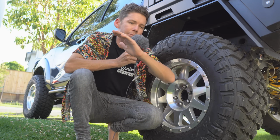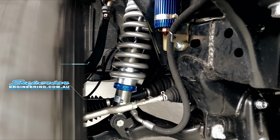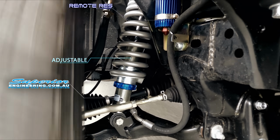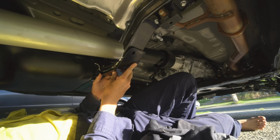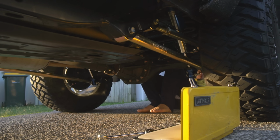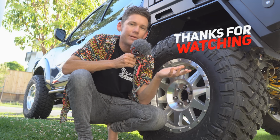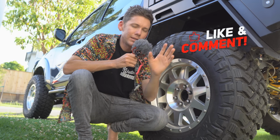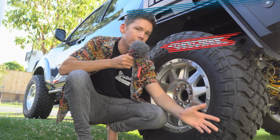Underneath we have the Superior full kit for the MP300. Lower and upper control arms, Panhard bar, tail shaft cross member sectioning, extended brake lines, long travel shocks, coils, adjustable coilovers in the front, remote reservoirs all round. Just absolutely everything, guys. I'll list all the build videos down below because basically every time I did anything, we did a video about it, so yeah.